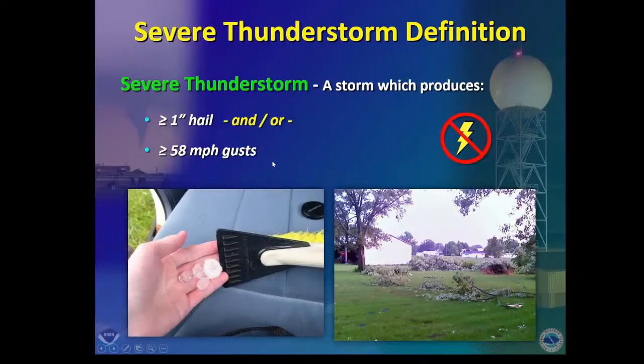We don't issue warnings for lightning. By its nature, we would be issuing warnings for every thunderstorm, and we don't want that. Nobody wants that. That's something we certainly try to be on guard for, warning for every thunderstorm. We don't want to do that.